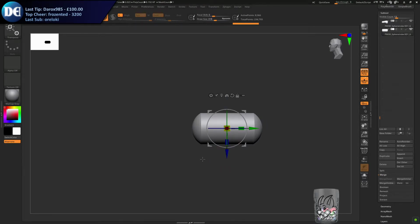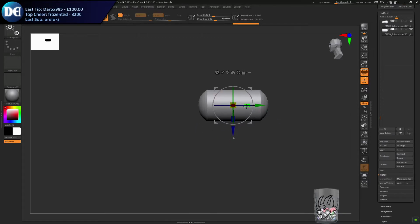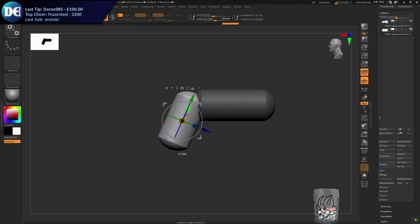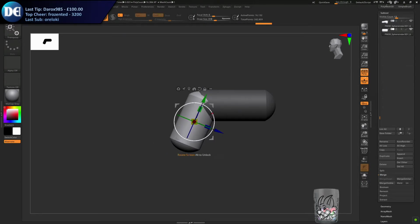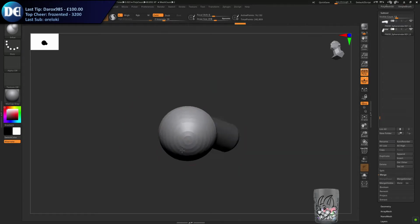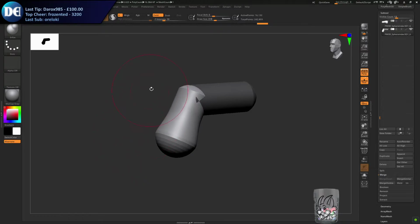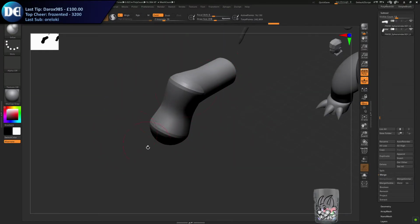Right, how many joints does he have? His fingers are really simple, aren't they? Okay. Make that one quite large. In fact, come to think of it, I'm overthinking it. It's just like that. That's all the fingers are. They're really, really simple. Maybe inflate the tip of that one. Oh, not that much. Like that. And that should be all it really needs.